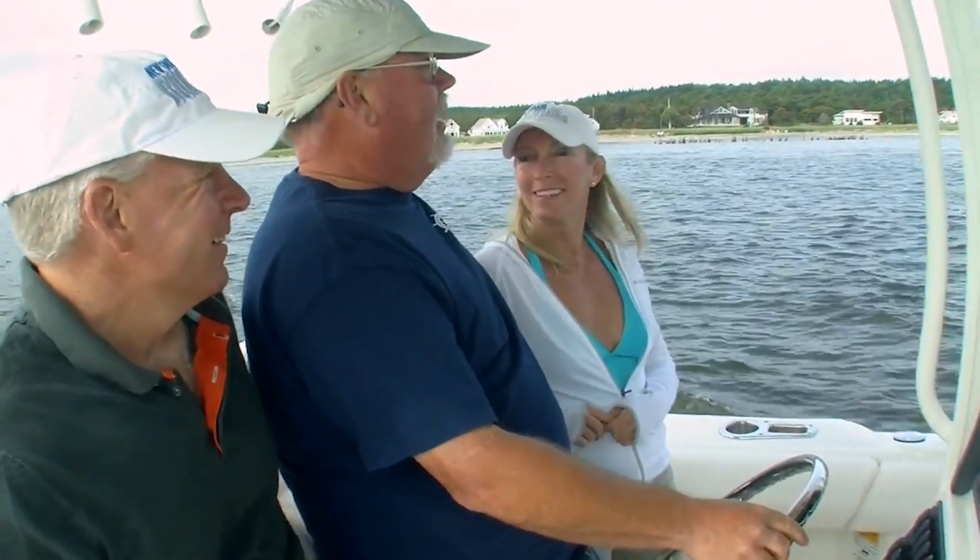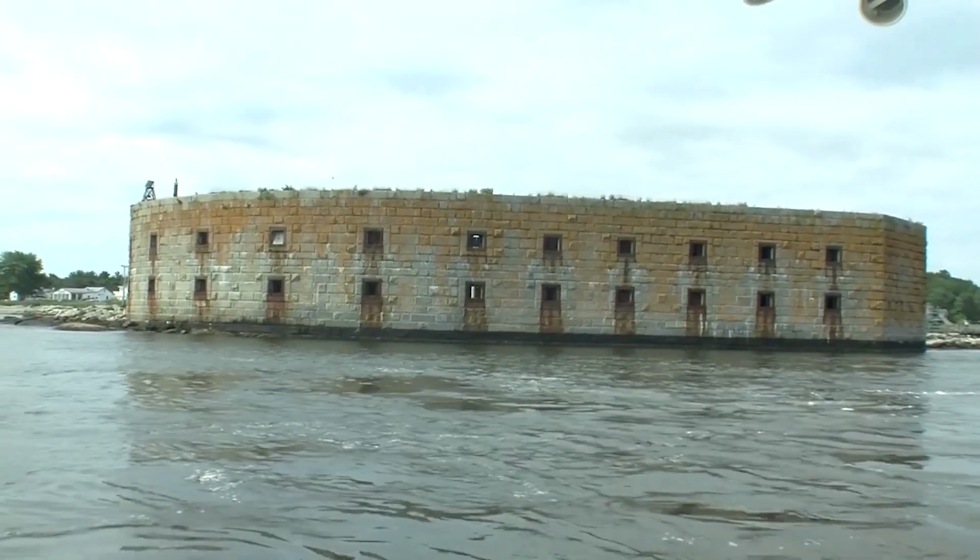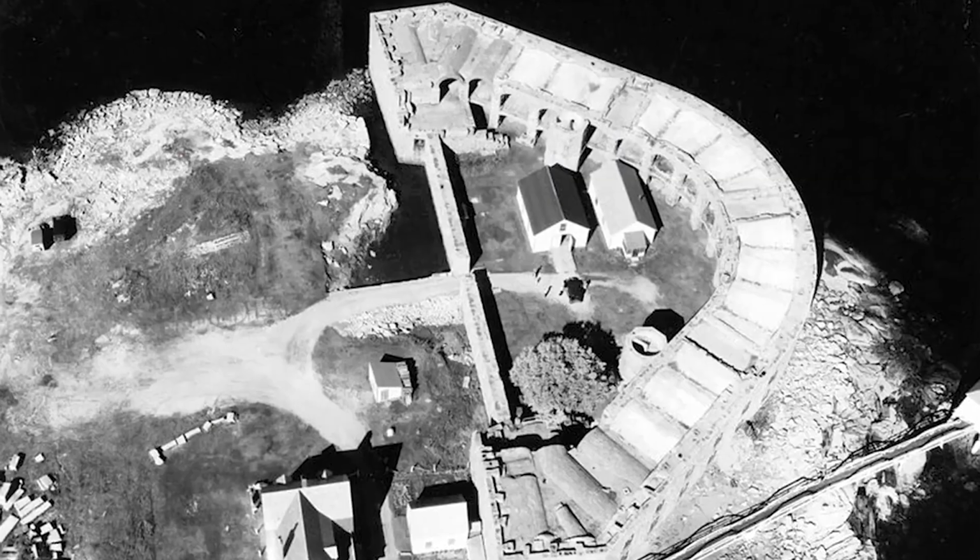Tell us a little bit about Fort Popham behind us. Well, Fort Popham was a fort that was supposed to have been built for the Civil War, and the war broke out before they could finish it. So it really never saw war. Oh, really? And now it's a state park.